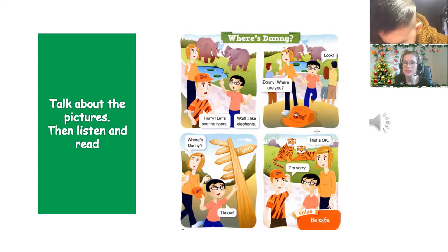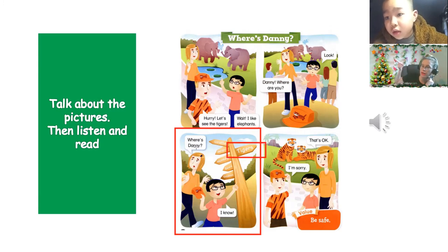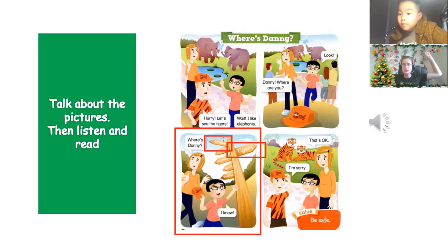Okay, Mike has a hat with a tiger on it, and Danny has a cap with a tiger on it. Okay, let's see. What do you see in this picture? Tigers. Yes, it's saying tigers are that way. It shows us what way to go. Giraffes are that way. So we see something that helps us with directions. If you want to go to tigers, go that way. If you want to go to giraffes, go that way. If you want to go to monkeys, go that way. If you want to go to the playground, go that way.